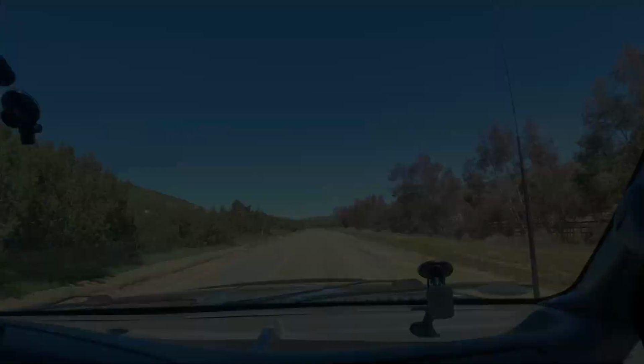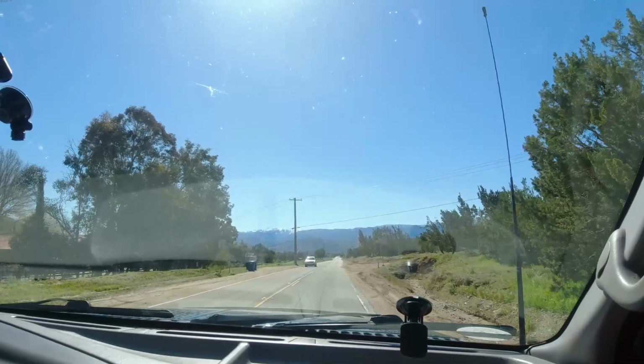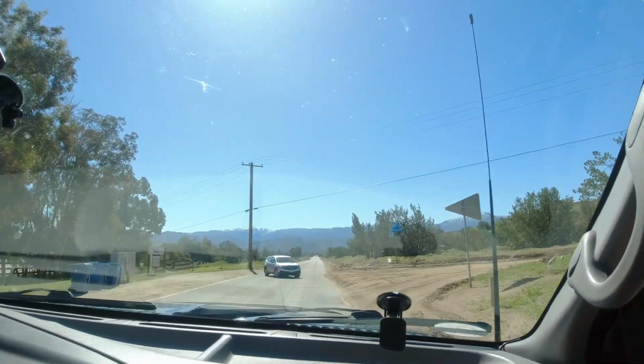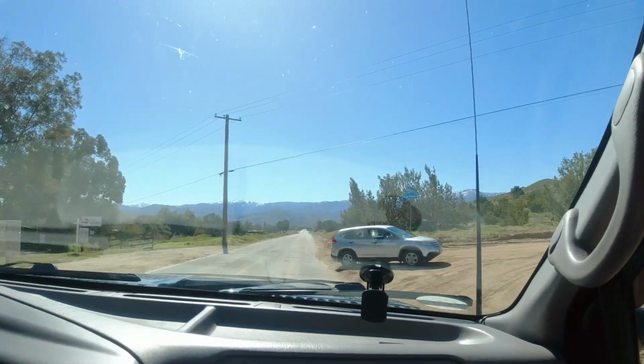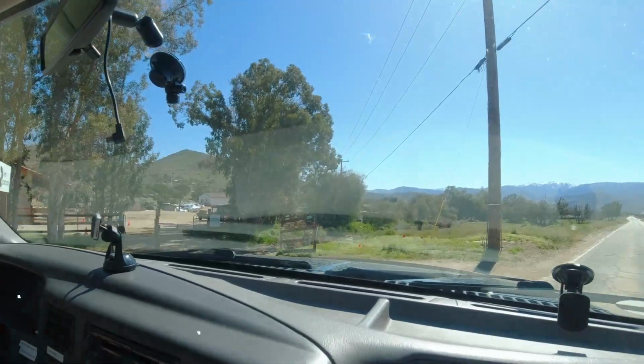And we just passed. Here's the entrance to the sanctuary.